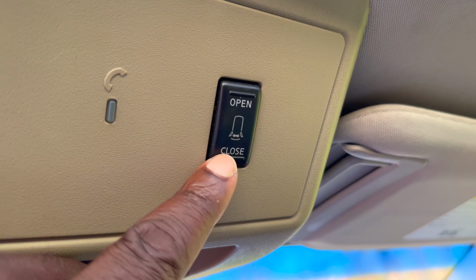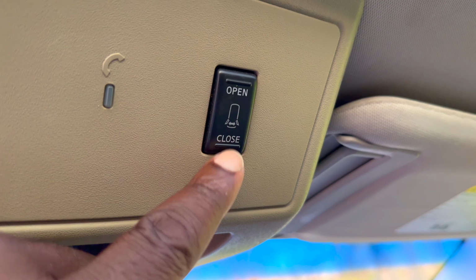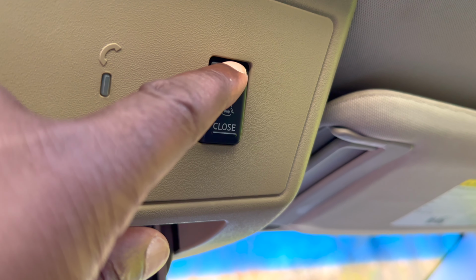Here you have your microphone. If you have a phone call, that will indicate there. And then at the very rear, you have the side windows, so you can open those here. Let's take a look outside, and you guys can see. So you can have some additional ventilation for your rear seat passengers. Okay, let's go ahead and close those.